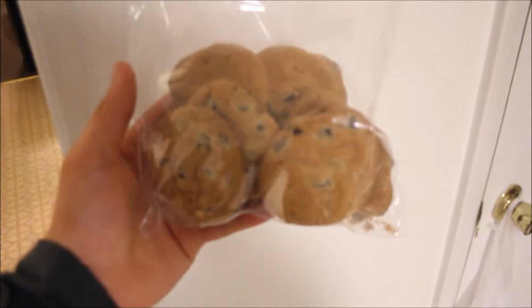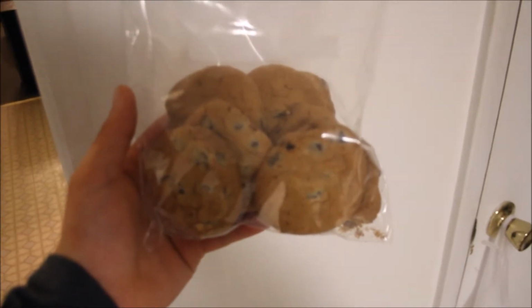The special ingredient for today, guys. Gotta have them chocolate chip cookies.